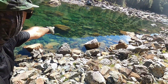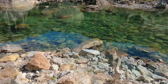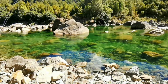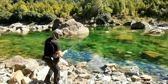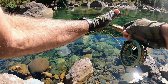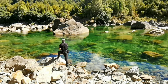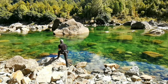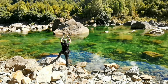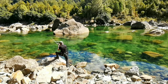I just saw another fish down here. Might be able to put a dry fly over that. That one just rose, so that one's definitely going to take a dry. Fish on. You beauty. Oh no.